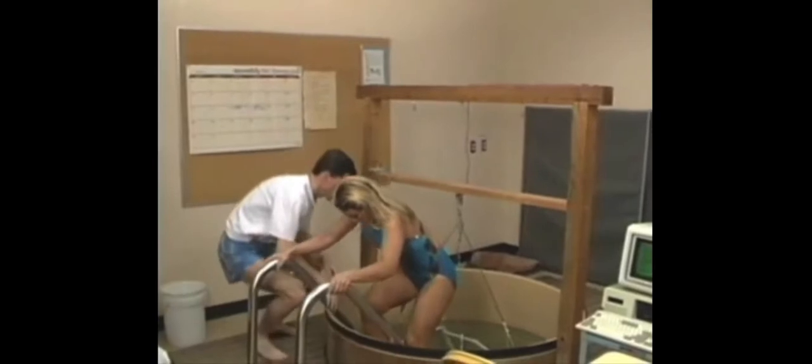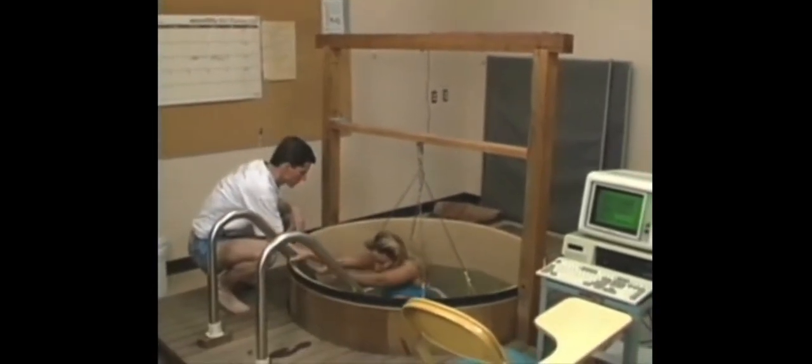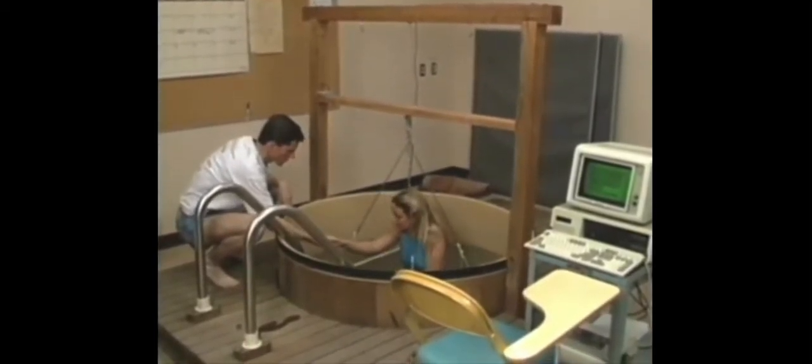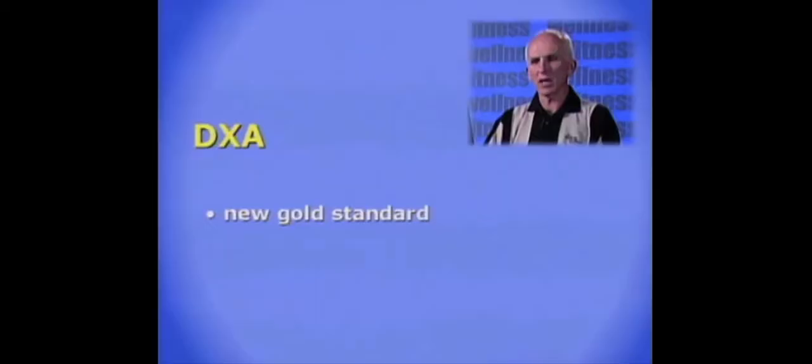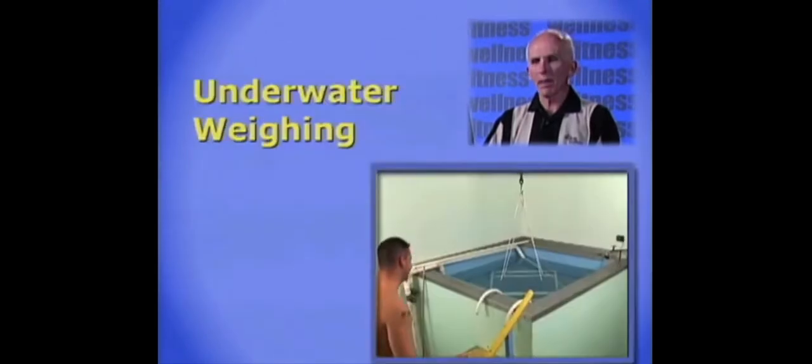Underwater weighing, on the other hand, that used to be considered the gold standard, is now considered a good measure of body fatness, but not equal to the DEXA. So the DEXA, the new gold standard, is an X-ray machine. One of the problems is that it costs quite a bit to get a test done. It requires special equipment and special expertise, but it's a good measure.